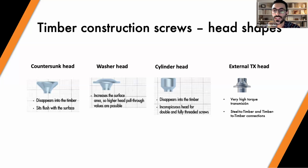And then our external TX head, which is the head for our largest constructs, fully threaded screw, the 13mm diameter one, which has a maximum length of 1 meter and 40 centimeters. And this one needs an extra torque to be installed. So this head is the most recommended one for high torque transmission.